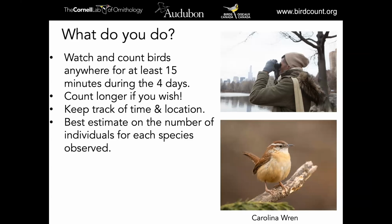So you're using tallies and you're just making a guesstimate based on what you're seeing. We know as scientists that there's going to be some error and some possible duplication, and we have ways of dealing with that when we actually are doing the data cleaning. So don't get too stuck on how many, just give us an estimate based on what you see. And then you can enter just one bird.